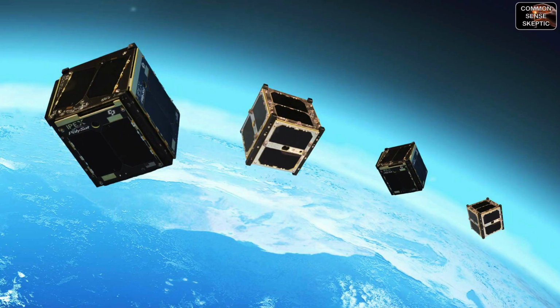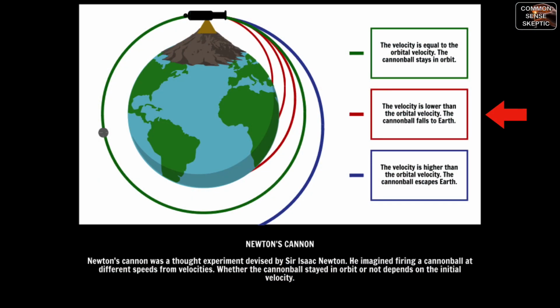You can't launch satellites with it. In L.E.O, it is not moving fast enough. Objects in L.E.O have to be moving at orbital velocity.